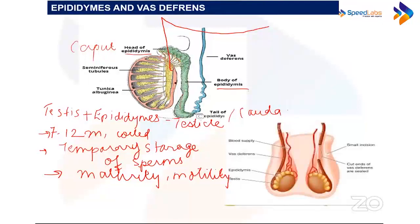Sperms are stored in the epididymis. But sperm production is a continuous process, and ejaculation is not taking place all the time. So what is happening to the sperms?